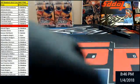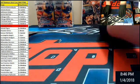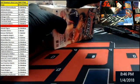I was getting pretty excited over that. I didn't know Murphy was a redemption. I figured it was going to be happening. I saw the 2017. I thought we had the Judge or the Bellinger again.